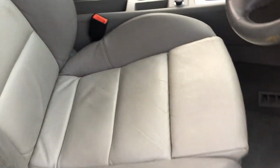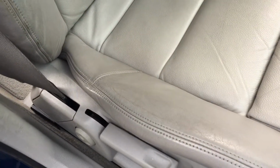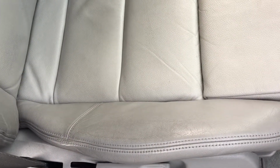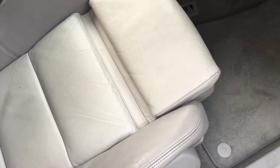And firstly, we'll start with this seat, and as you can see, look at that. Very, very little signs of wear there. Normally on a car of a certain age and mileage, you would expect to see lots of wear on that driver's side bolster, but there's very, very little sign of wear there, in really good condition. This car does have lumbar support, so that extends out for you.